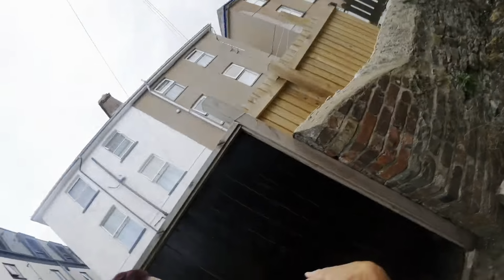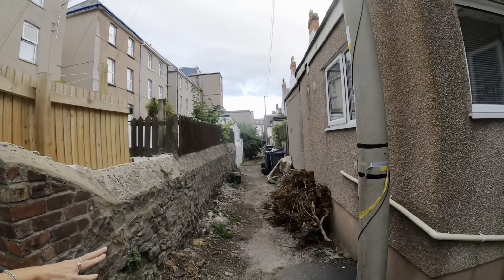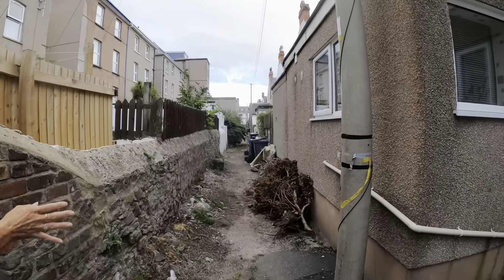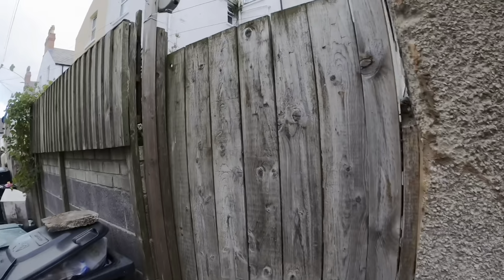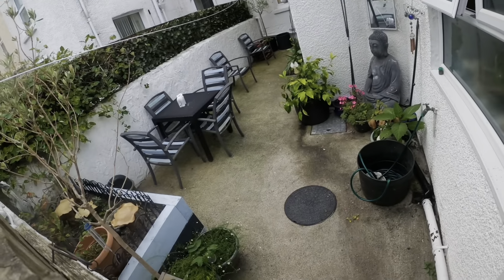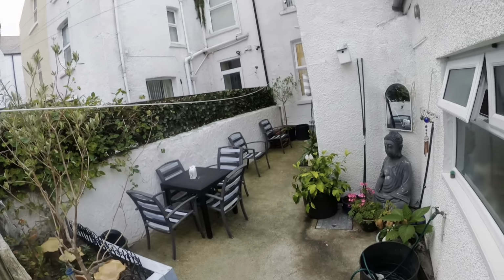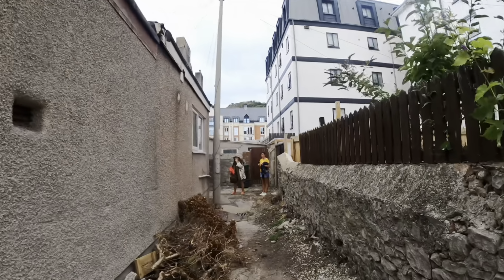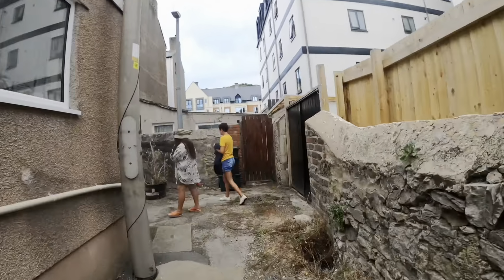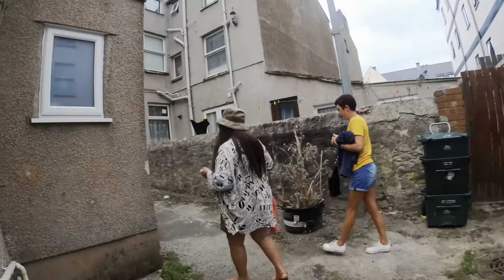Back of ours, you see, everyone just puts their bins here. That we need to get rid of because Glenn did someone's garden, and so he's got to chop that up. But that's our back. Oh, so there's a little yard. You've got a little Buddha in there, so there is a little garden, and then the guests can use that, so they can sit and have a coffee there.